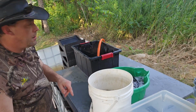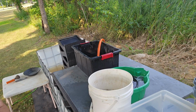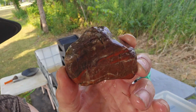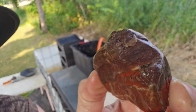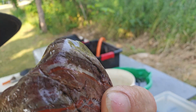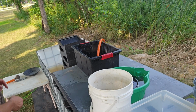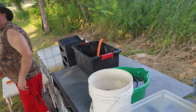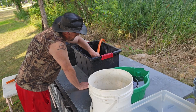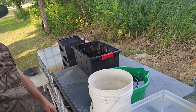I'll give you a little tidbit. Get that wet. That gorgeous guy was up in there. Look at them rings. Well, that's going to turn out real nice on the lapidary machine. So we're going to give that a go. But we're out there. Let's cut that off. There we go. Done deal. Sweet. We're set to go.